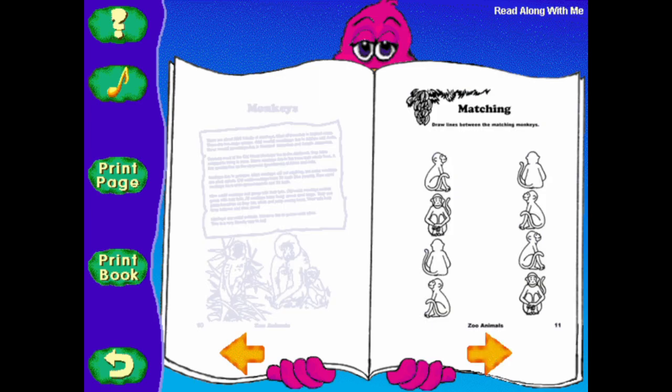Page 11. Matching. Draw lines between the matching monkeys.